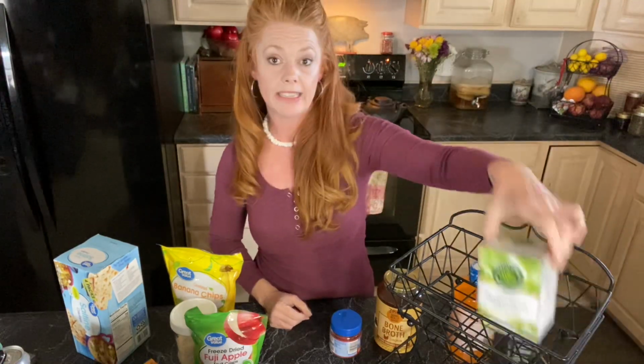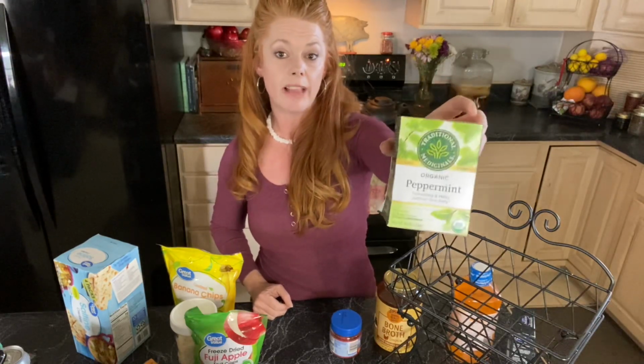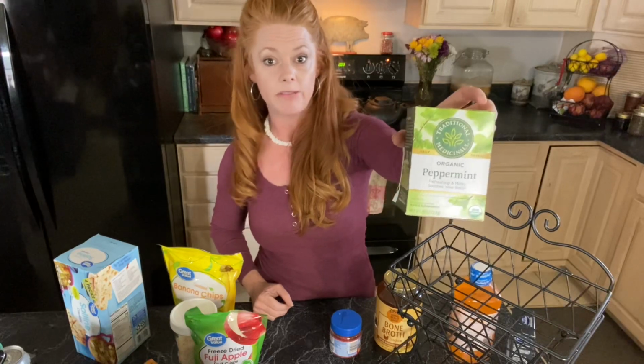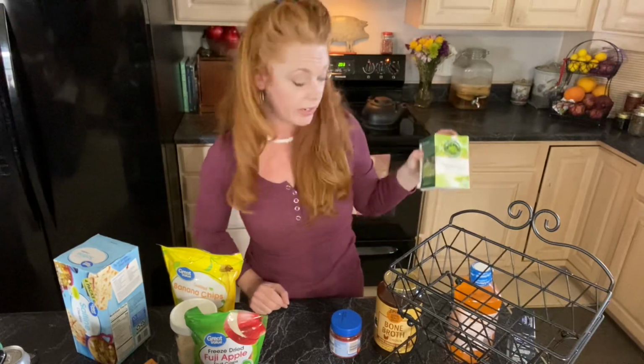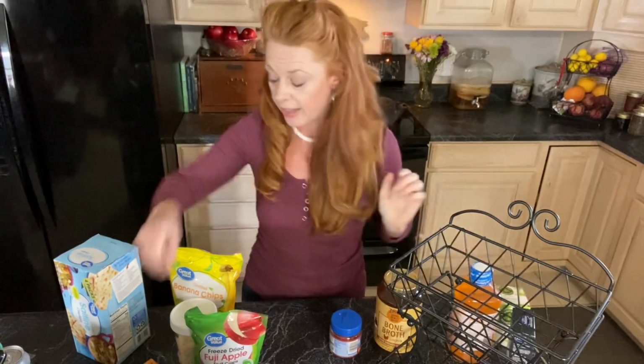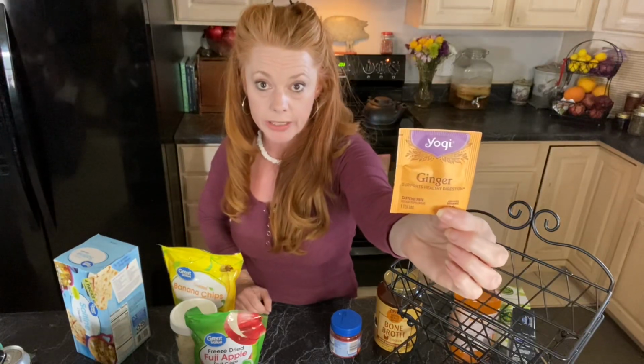You can also do things like peppermint tea. Peppermint is known to calm the digestive system. It's going to help relax your stomach muscles, which is going to allow that bile to break down any fats and foods and get it through your system quicker. That is going to help you feel a whole lot better if you can process your stuff while being easy on your gut. Also, ginger tea is known to be good for nausea.